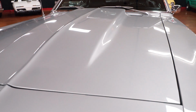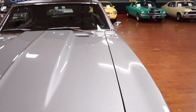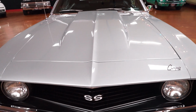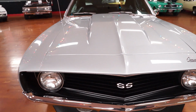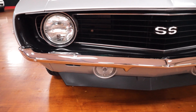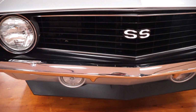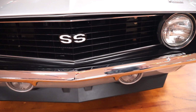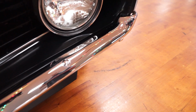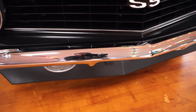No blemishes, no blistering, cracking, no improper areas of prep on the paint work. Real nice paint on the tops of the fenders and the hood. The SS badging in the center of the grille is like brand new. In fact, to me, the grille looks like it's pretty much brand new. Same thing with the front bumper. If you notice the chrome, the chrome's not flaking, pitting, no rust around the bumper bolts, anything like that.